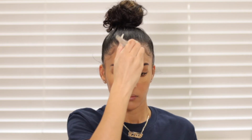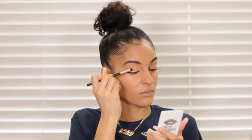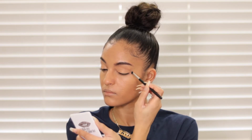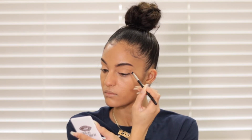Now before we go ahead and set our face, I'm going to use the Nars Soft Matte Concealer. This one is in Biscuit. And I'm going to use this just to mute out my lids and just kind of prep them for eyeshadow. You guys know I love using this product for my lids always. And nothing has changed, especially for an everyday routine.